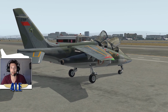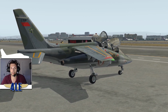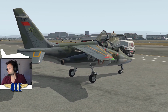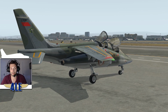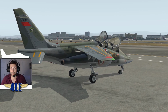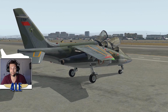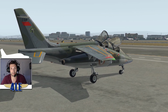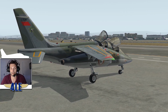I am Bill, and today I've got another fantastic freeware plane to share with you guys. This is the Dassault Dornier Alpha Jet, and it's developed by a company out of France called XPFR. So this is a French-German joint trainer light attack aircraft developed for X-Plane 11 by a French company. So pretty much all the materials are in French, and I don't speak French. So this has been a little bit difficult learning this plane. But luckily, it is a freeware plane, which means, for better or worse, it is simplified. So it's not too bad.